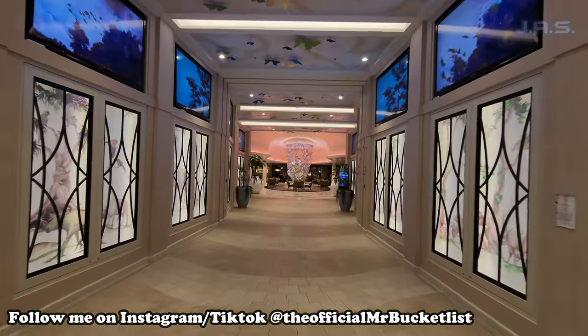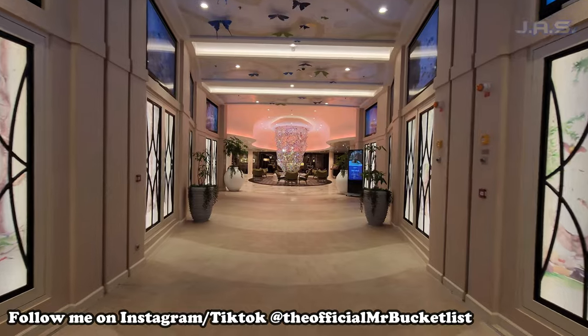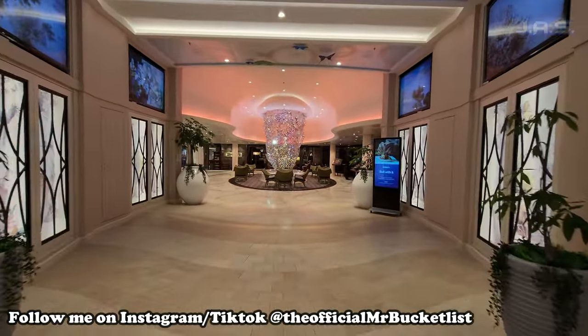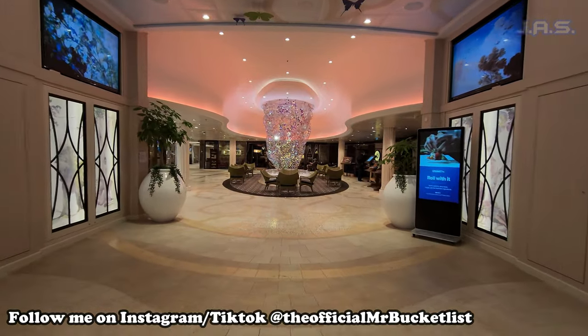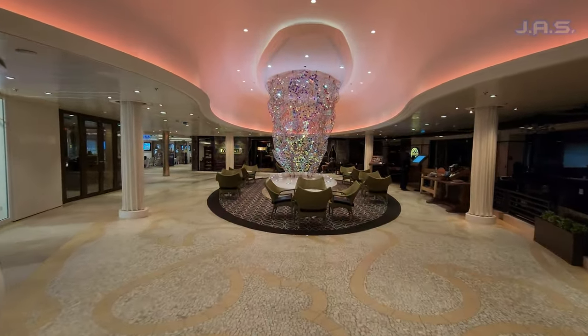And this was like a cross between that and Symphony of the Seas. I really thoroughly enjoyed this cruise ship, just walking through it. Of course, when it was busy, it had a whole different feel to it. But when it wasn't busy, when it was slow like this early in the morning, it's a beautiful ship to walk through. Just perfect.